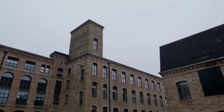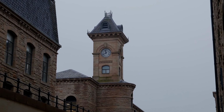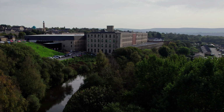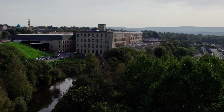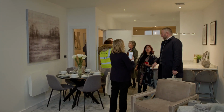People from Pendle have a connection to this site. Grandparents, fathers, children have worked here. To see all this change over time is something that we would have never thought would have happened. We also need to realise that this is part of a bigger regeneration of the canal side. New housing just across the road, apartments in this building, really transformed the area.